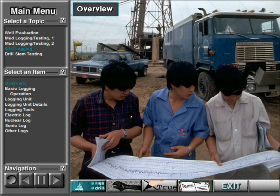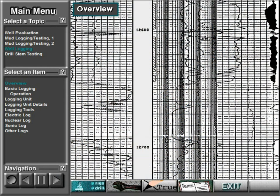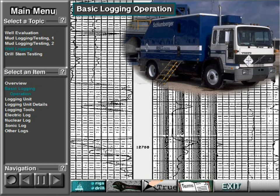In most wells, the owner orders a well log. A well log can reveal whether there is enough oil or gas in a formation to go to the expense of running and cementing production casing to complete the well. To log a well, the well owner usually calls a well logging company.